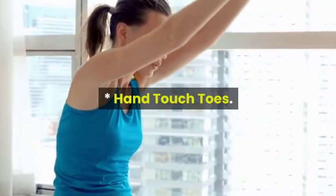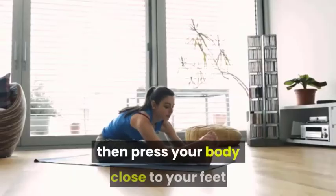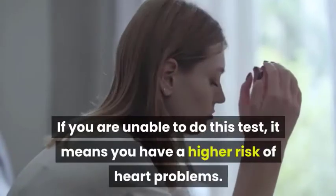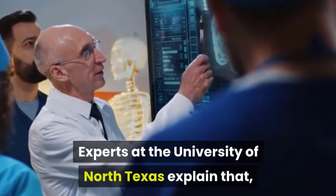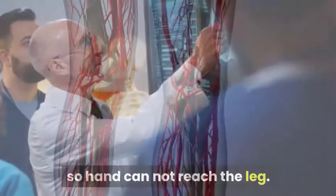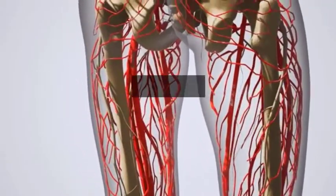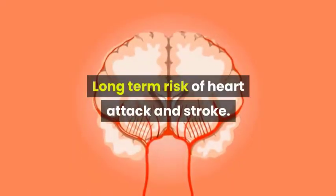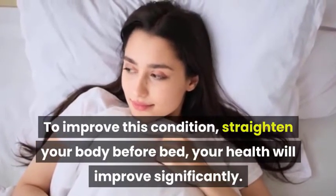Hand touch toes. You sit firmly on the floor with your legs stretched out in front of you. Then press your body close to your feet and reach your toes with your hands. If you are unable to do this test, it means you have a higher risk of heart problems. Experts at the University of North Texas explain that because the body is too stiff, the hand cannot reach the foot. Because your body's arteries are less elastic and the blood circulates slowly, the heart has to work harder to pump blood through the body. Long-term, there is a risk of heart attack and stroke. To improve this condition, stretch your body before bed, and your health will improve significantly.